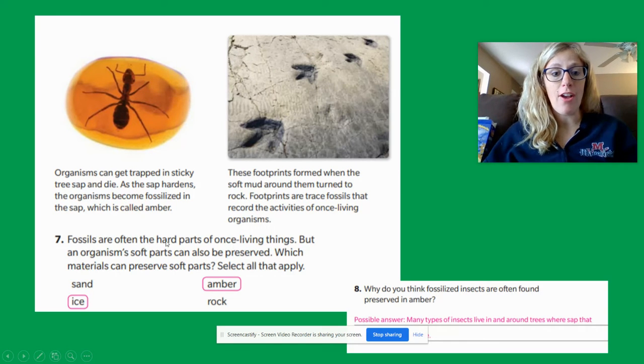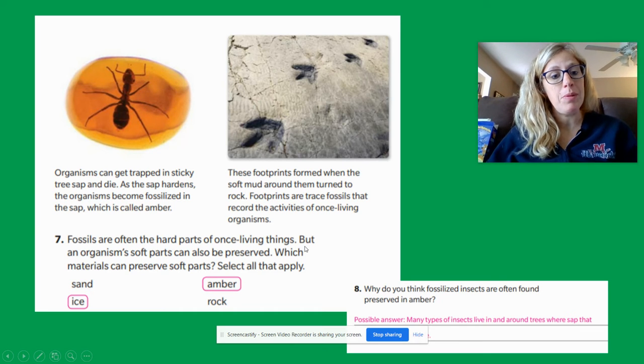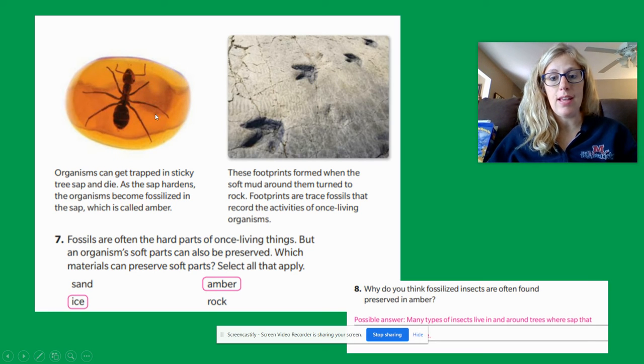Fossils are often the hard parts of once living things, but an organism's soft parts can also be preserved. Which materials can preserve them? Ice, like that mammoth, and amber, like this insect.